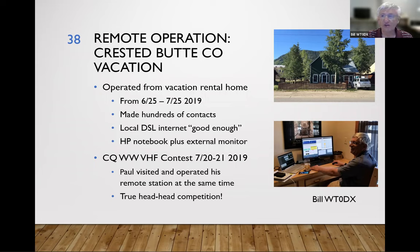We both operated the CQ Worldwide VHF contest back in July of 2019. And Paul was visiting me at the time. So I was set up in one part of the house running my station. He was set up in another part of the house running his station. We'd run back and forth and see who was doing better in the contest. It was a lot of fun. And you'll notice there that I did have some liquid refreshment helping me out during the contest. Always beneficial for a VHF contest.